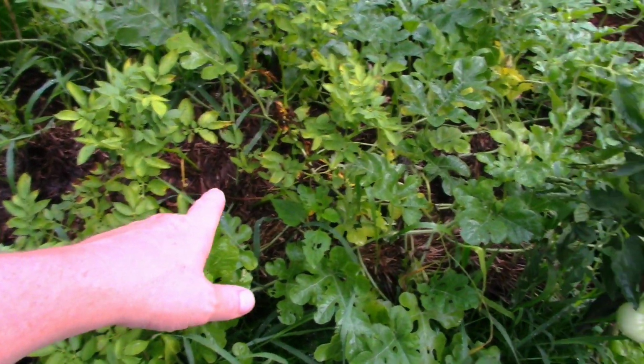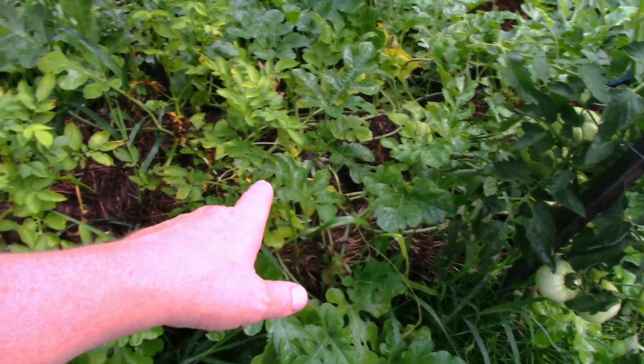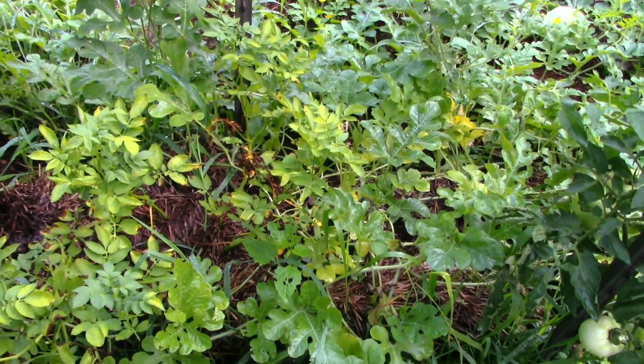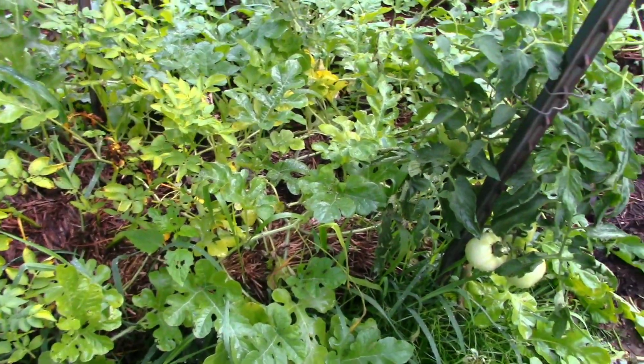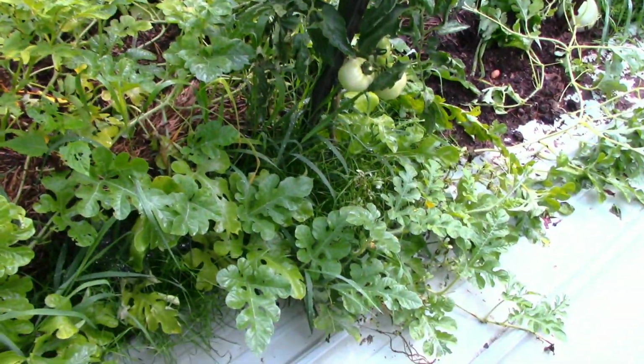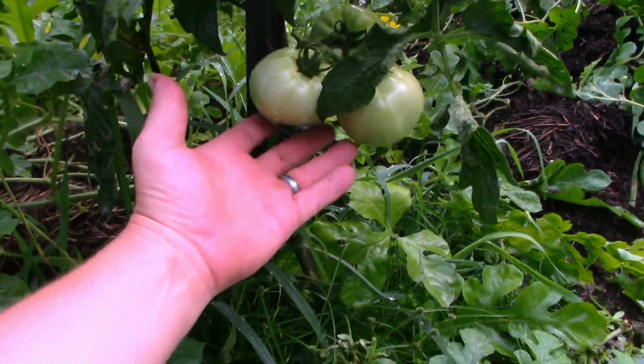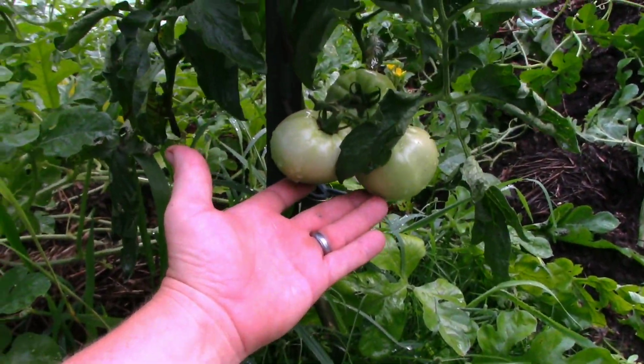This straw bale here used to have 4 watermelon in it. One of them got eaten by something earlier in the year. And then we have a volunteer tomato growing on the edge of it. I have no idea what this is.